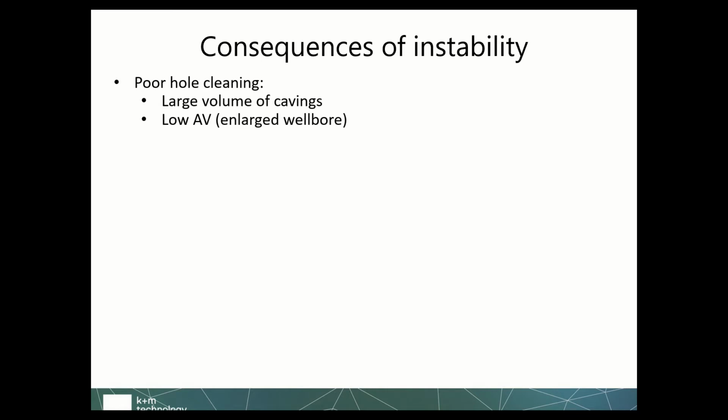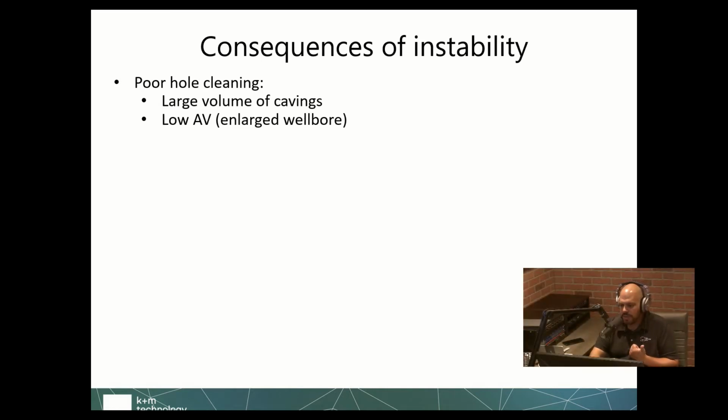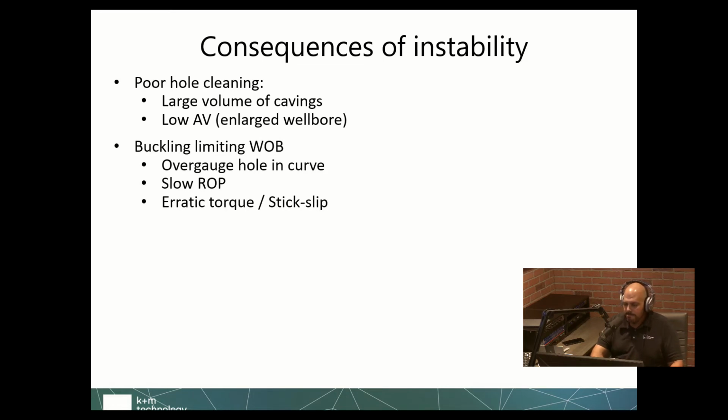Consequences of instability is poor hole cleaning. So large volumes of cuttings, of cavings. The large cavings are hard to get out of the hole. Also, when the hole gets enlarged, then your annular velocities reduce through that section, so it makes it much harder to clean out that area.